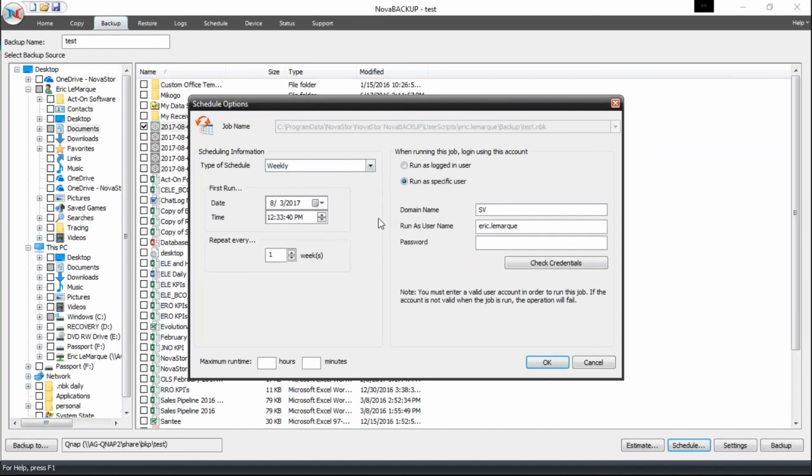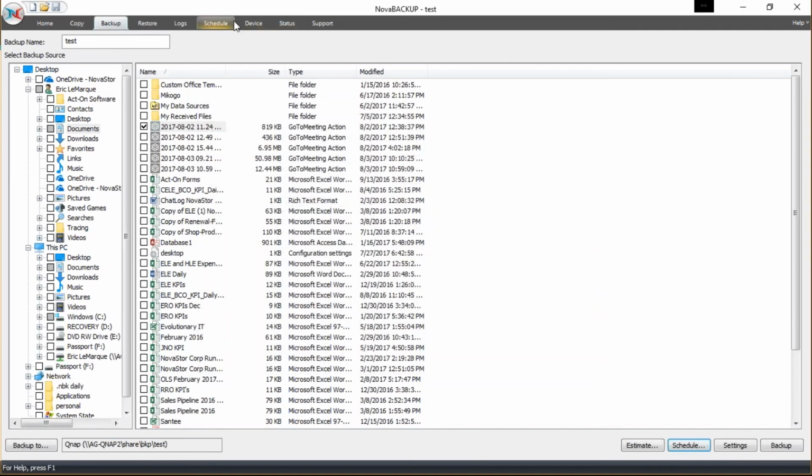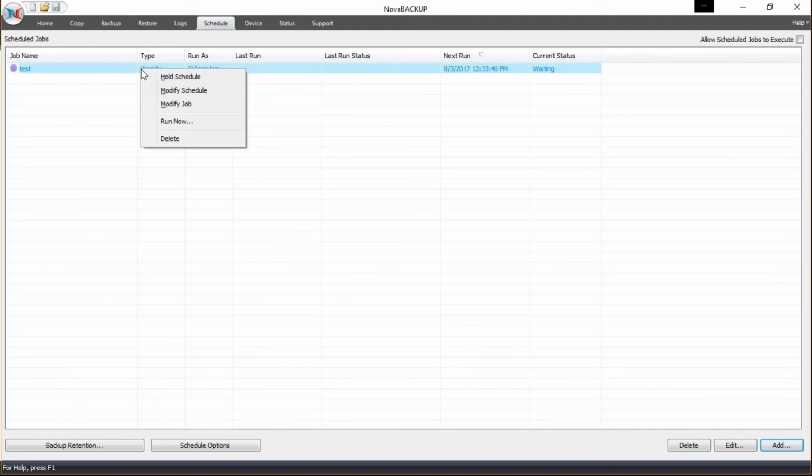For this demonstration, normally what you do, you actually have to specify the credentials for the user that you're running, because if you're going to log off, it will not work correctly. Okay, we're going to check credentials. And if I actually go here, instead of waiting, I'm going to just run this job.